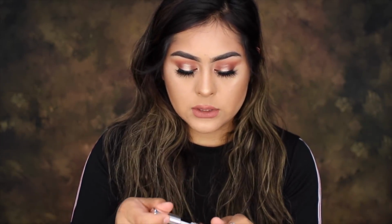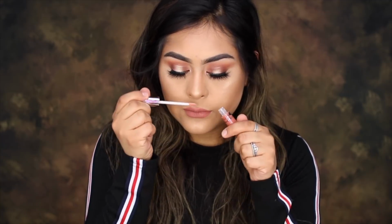Then from also Beauty Benefits, I got the sparkling lip gloss in crepe, and I actually want to test this one out because when I saw it in the store, it looks so sparkly and so pretty, and I want to go ahead and test it out. So different from testing it on your hand versus your actual face. So that's why I'm not really worried about testing all this stuff.